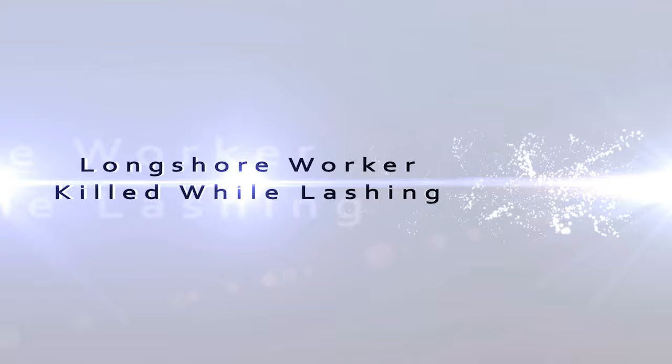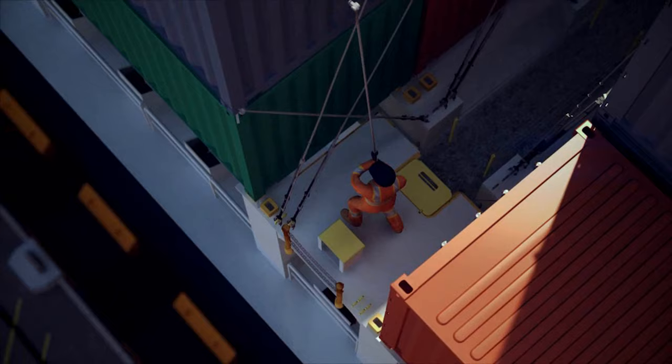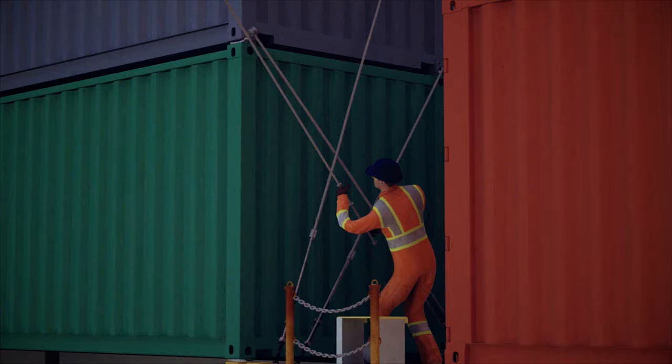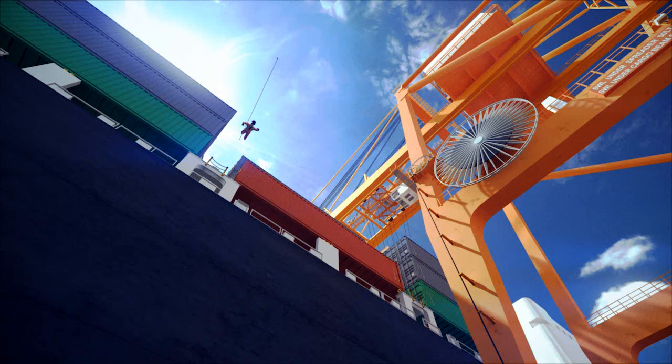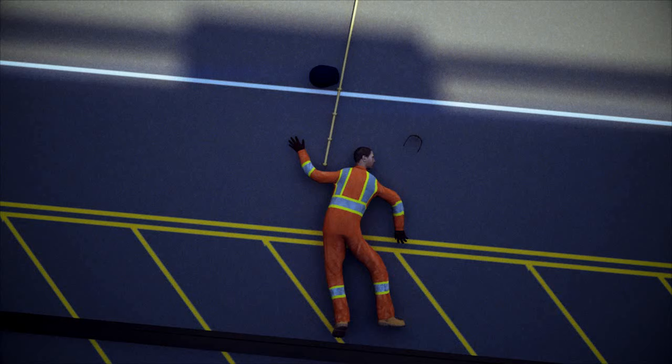The incident you are about to see actually happened and resulted in the death of a longshore worker. A lasher was working alone on the pedestal of a ship, using a 3-high lashing rod to secure a container. He lost control of the rod, and it caught on his unzipped coveralls. The rod pulled him over the guardrail, and he fell to the dock below. He landed on his head and was killed.